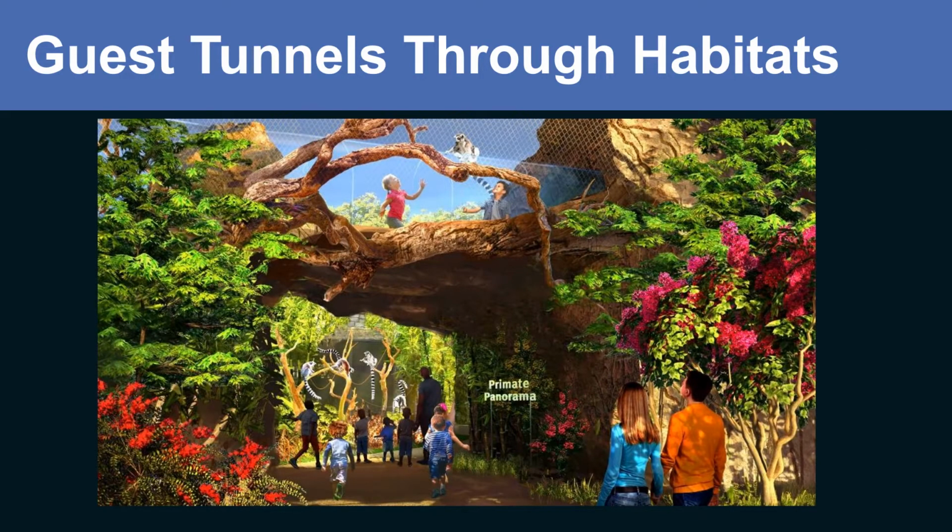And if you look up in the top center here, you can see a rendering of two kids up in an acrylic tunnel. That's one that goes through the exhibit up at treetop level. That is not yet open due to COVID considerations, but that's going to be another wonderful and immersive opportunity for our guests and our animals to get nose to nose.